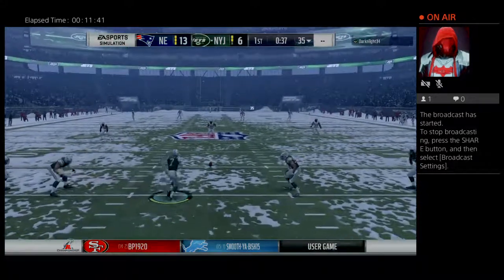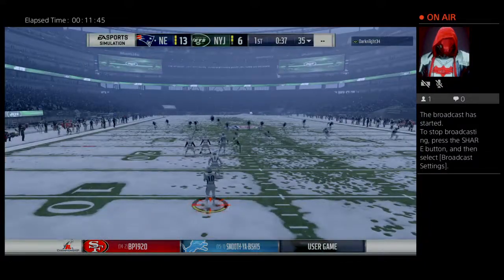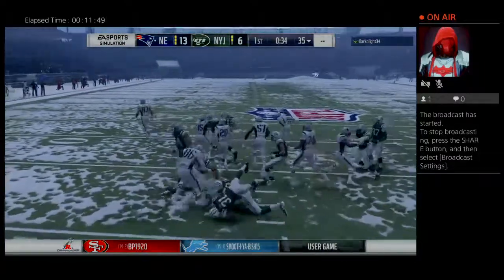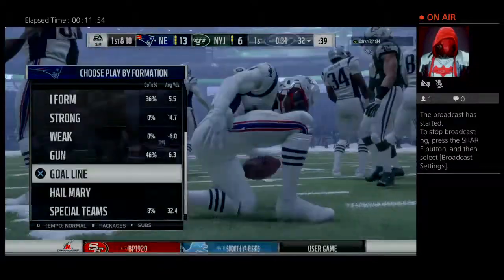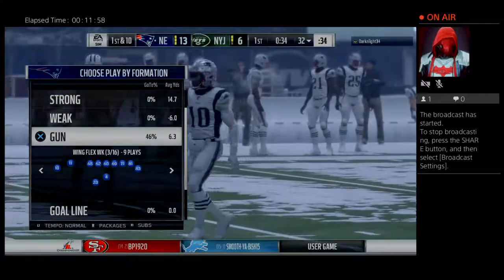Catanzaro out now as he'll kick this one away. This one taken just inside the 10. Solid return, pretty good field position. They'll start at the 32-yard line. Out comes the New England offense to see what they can do this time.